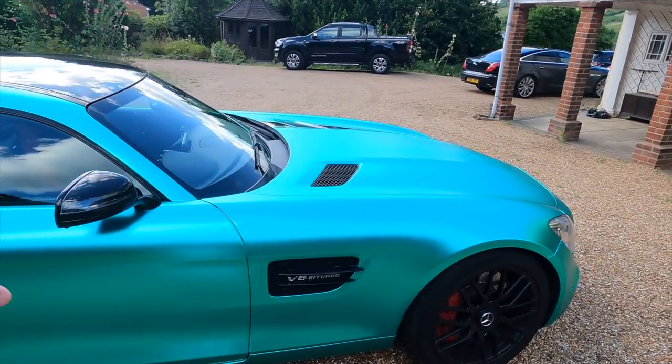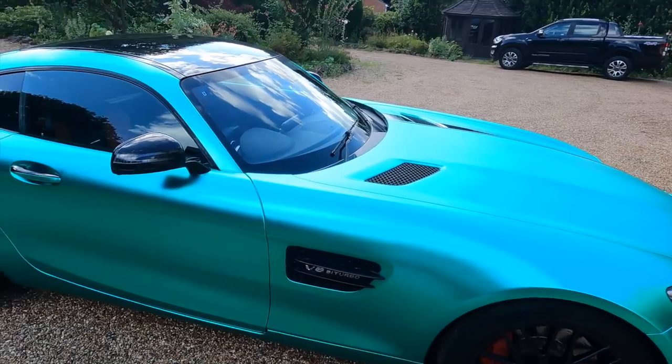Insane. But as you can see, the signature long bonnet on the AMG GTS is the reason I wanted to get this car. I've dreamed about it for years, and then to be able to afford it at the age of 21 is a dream come true, guys. And it can happen to anybody. It can happen to people like you. You just got to put a bit of hard work and dedication into it, and anything is possible, man.